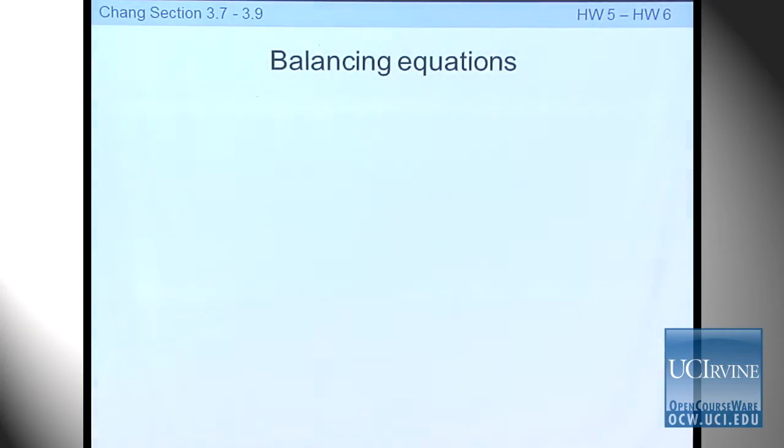Okay, so let me first start with balancing equations. Balancing equations is like a little puzzle. So let me give you an example. Here's one. Let's balance this. What do you have to do? Well, I just have to make sure that on both sides there's the same amount of atoms of each kind. I see two here. There's only one there. I see three there, and there's two there. So evidently, this is not balanced.